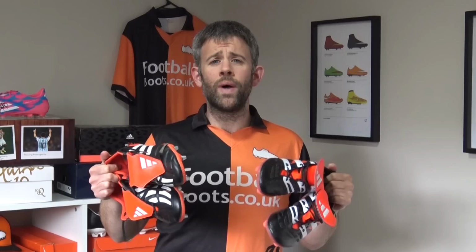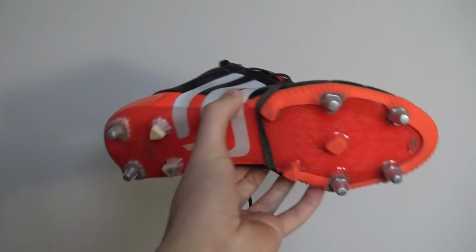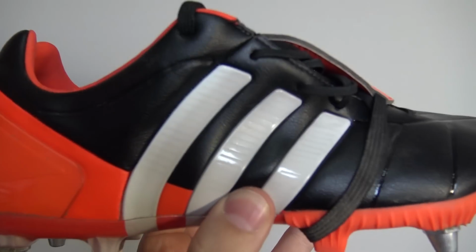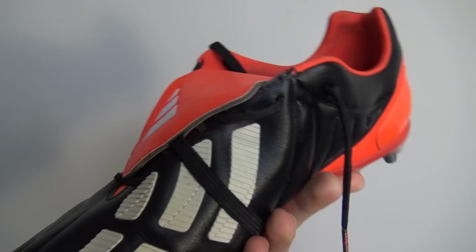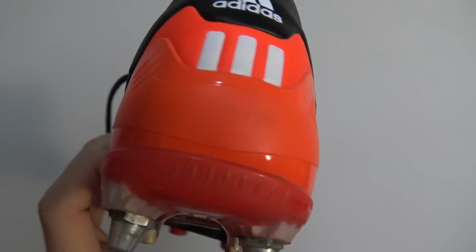Now, we do wear some of our boots. These Manias I actually had customized, and they've got soft ground studs on them now, so they're probably the only pair in the world that have that, and I have been wearing them. They are a great boot. They have a hybrid touch upper instead of the leather upper that was on the original Manias. They do have that iconic heel that you remember from the Manias.